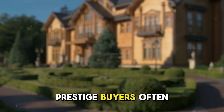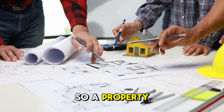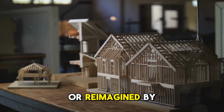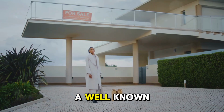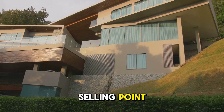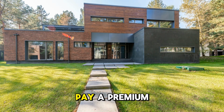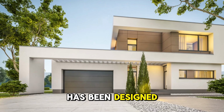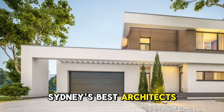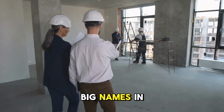Prestige buyers often love great architecture. So, a property that was designed or reimagined by a famous architect always attracts a lot of attention. A well-known architect can often be a real selling point, and we often promote the architect's name. Some people will pay a premium for a property that has been designed by one of Sydney's best architects. We have buyers who actively seek out and follow particular big names in the industry.